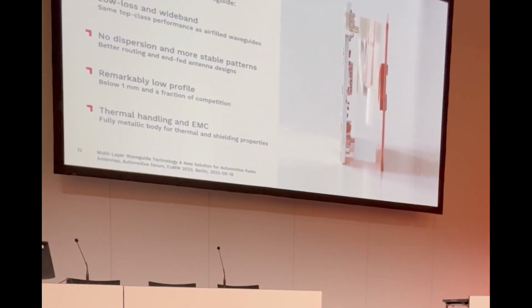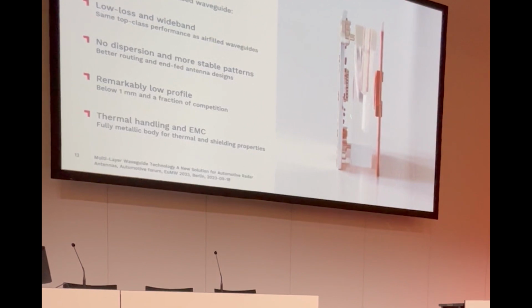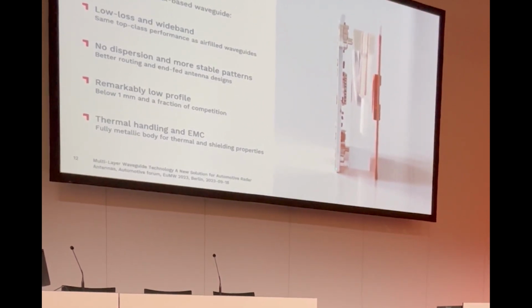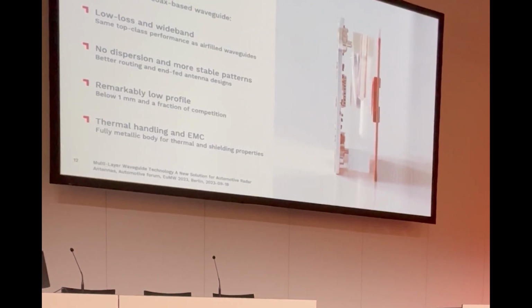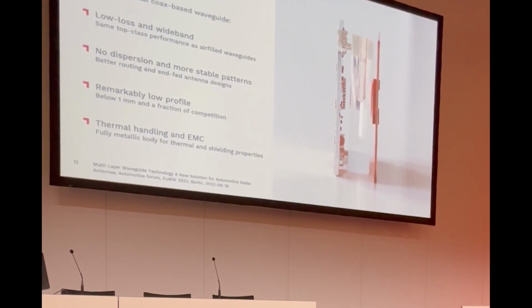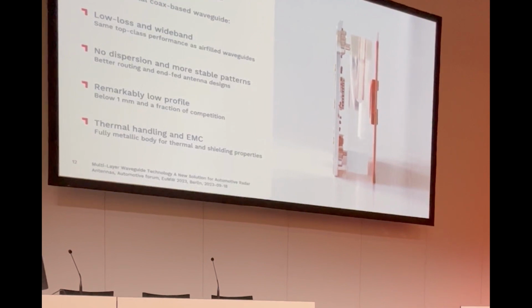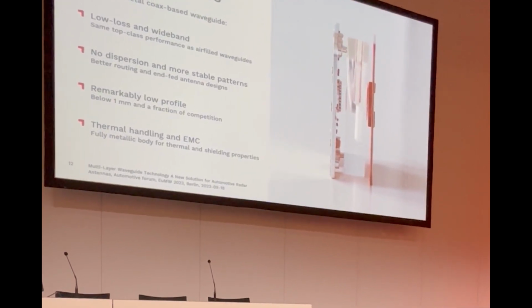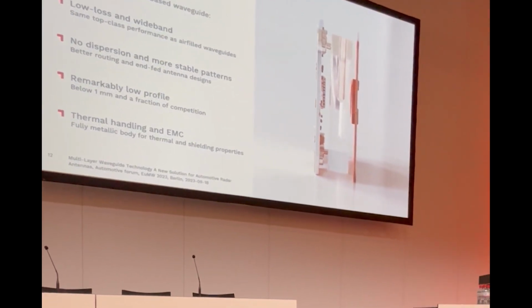There is a picture here on the right-hand side. You can see that this is our standard one, which is already the thinnest that you can find. This new solution is almost getting on the paper-thin side, almost below the PCB if you consider the assembled one. And of course, it also adds thermal handling and EMC functionality. Since the body is fully metal, you can also extend in that sense. So it has a lot of pros.